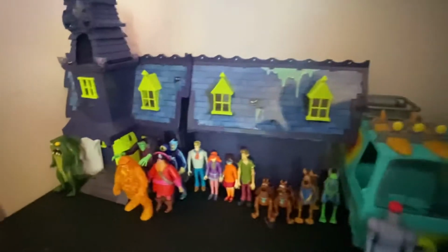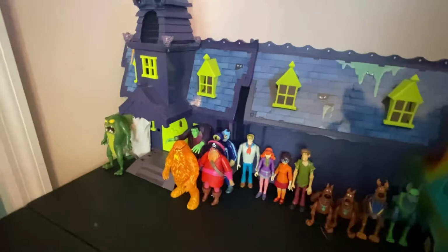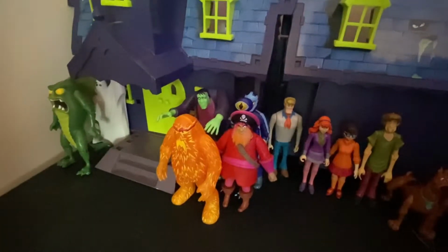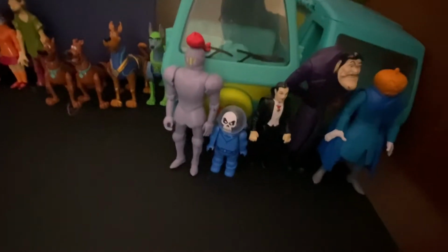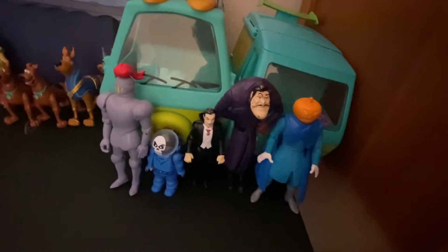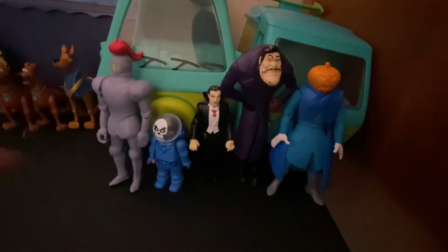All right, so we got the two mansions. We got Fred. Who are some of the monsters? So I have 10,000 Volt Man, Ghost Pirate, Phantom Racer, Frankenstein. We got the Cyclops, Knight. I forget his name. We got Dracula. Fred comes with him, but that's just a Playmobil. He comes with the bigger one.